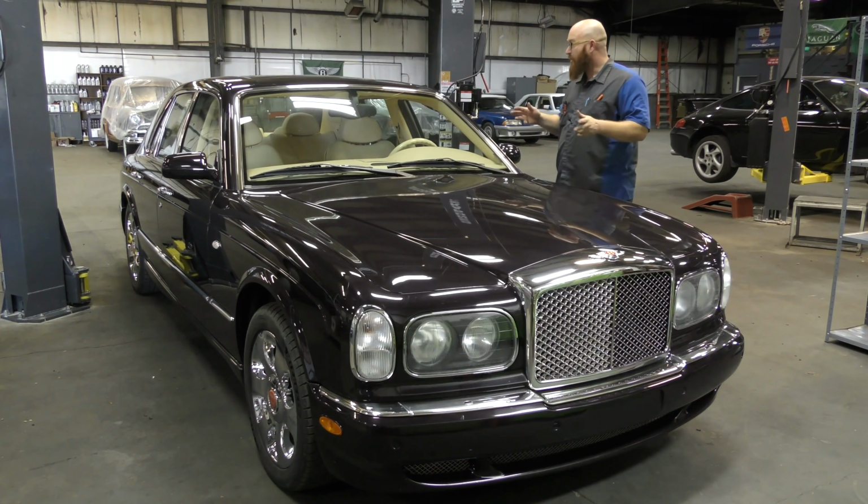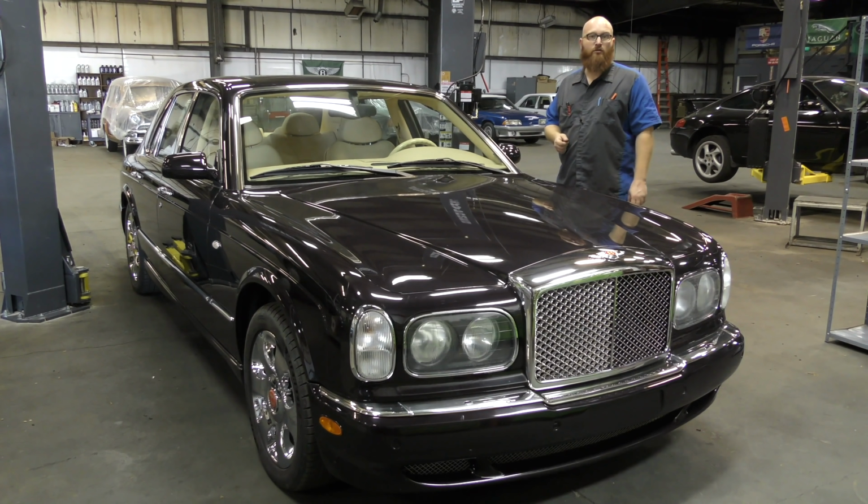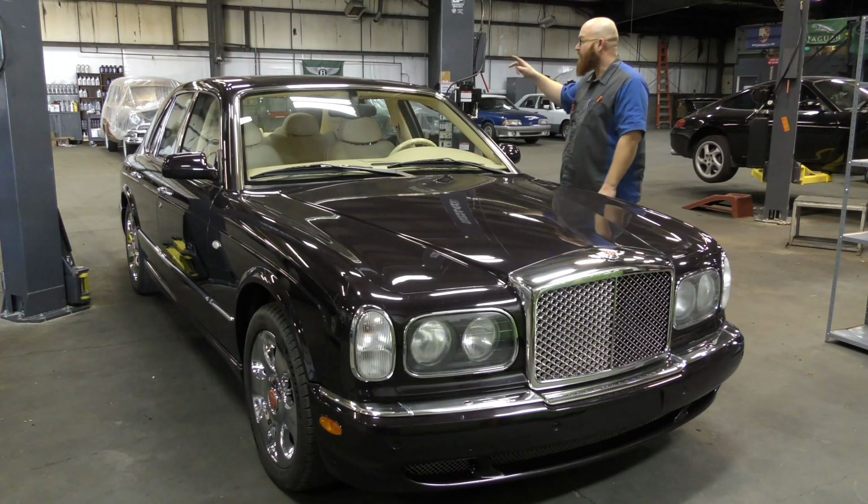And one really cool thing about this car is it looks to you guys on camera, it probably looks like it's a black car. It is not. It is very, very dark purple. We'll take a look at it when we look around it and you'll see.